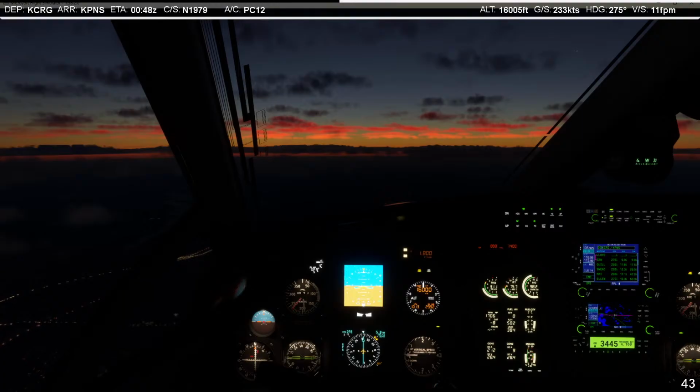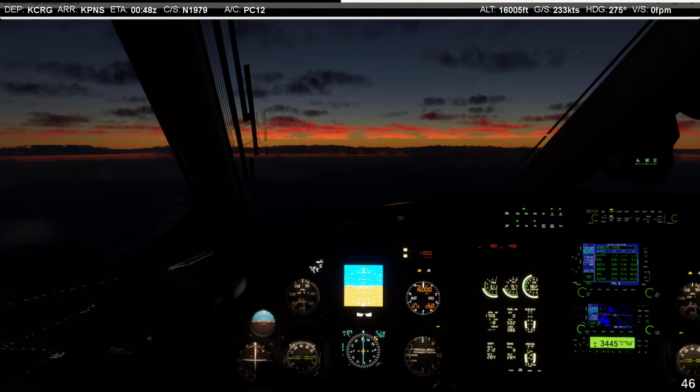Jacksonville Center, good evening. Cessna November 305 Papa Tango, checking in, passing 5,600, climbing to 8,000, currently west of Warm, south of Warm. Cessna 305 Papa Tango, Jacksonville Center, hello.